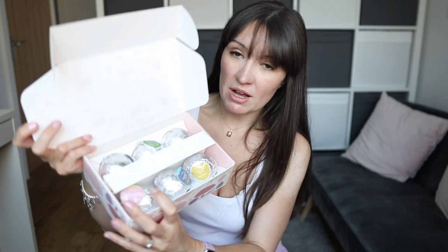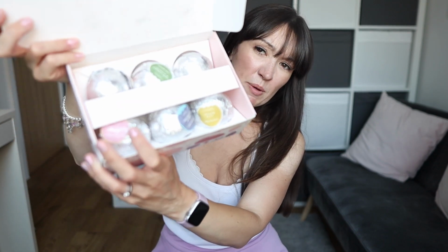Then these also came from Amazon. I didn't actually buy these. My auntie bought them for the girls, who are kind of obsessed with bath bombs at the moment, but they're so lovely, I wanted to show you. She bought a box for each of the girls, so this is the box they haven't got into yet. But inside each of these bath bombs, which smell really great, is a teeny weeny toy, and they've really been enjoying those, so I thought I'd show them to you.